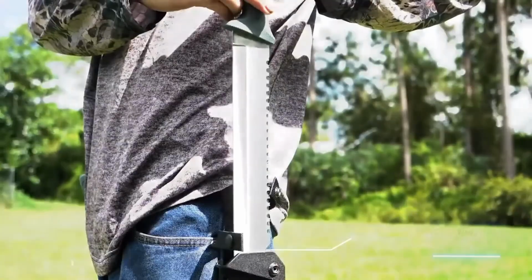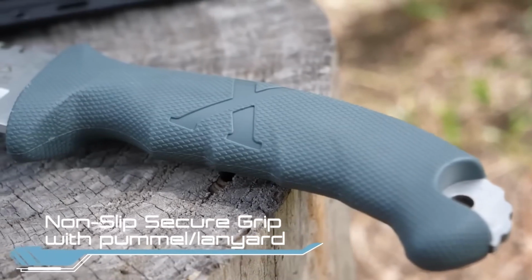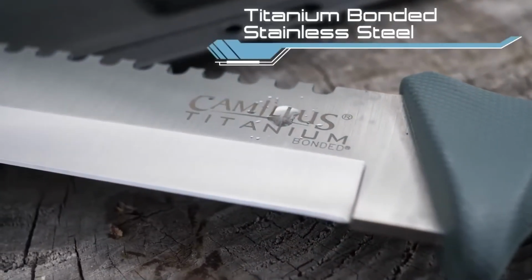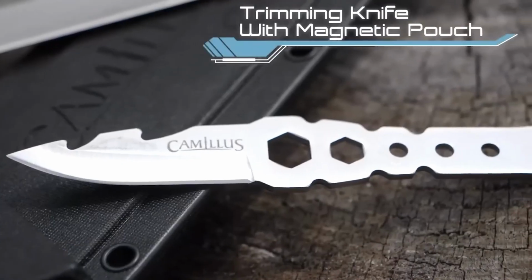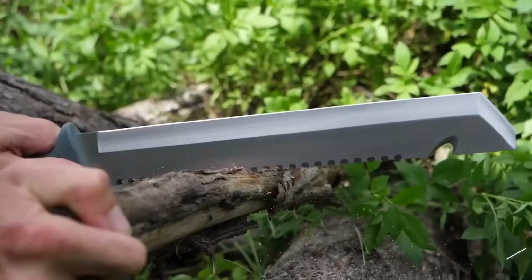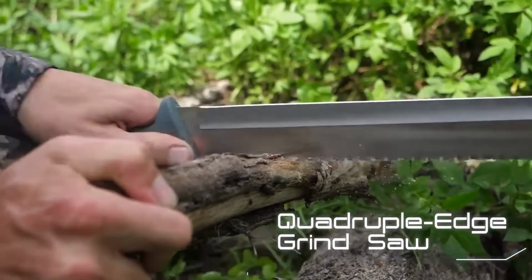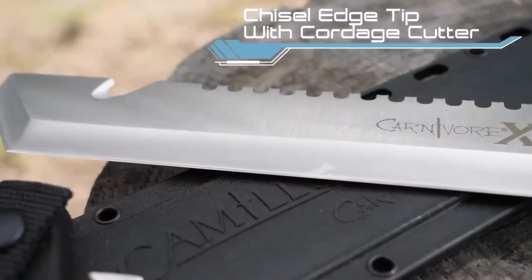With a comfortable grip and balanced weight distribution, the Carnivore offers control and precision during use. Whether camping, hiking, or engaging in wilderness survival activities, this all-in-one tool is a reliable companion for outdoor enthusiasts. From clearing trails to building shelters, the Camis Carnivore proves its worth as a dependable and indispensable outdoor tool.